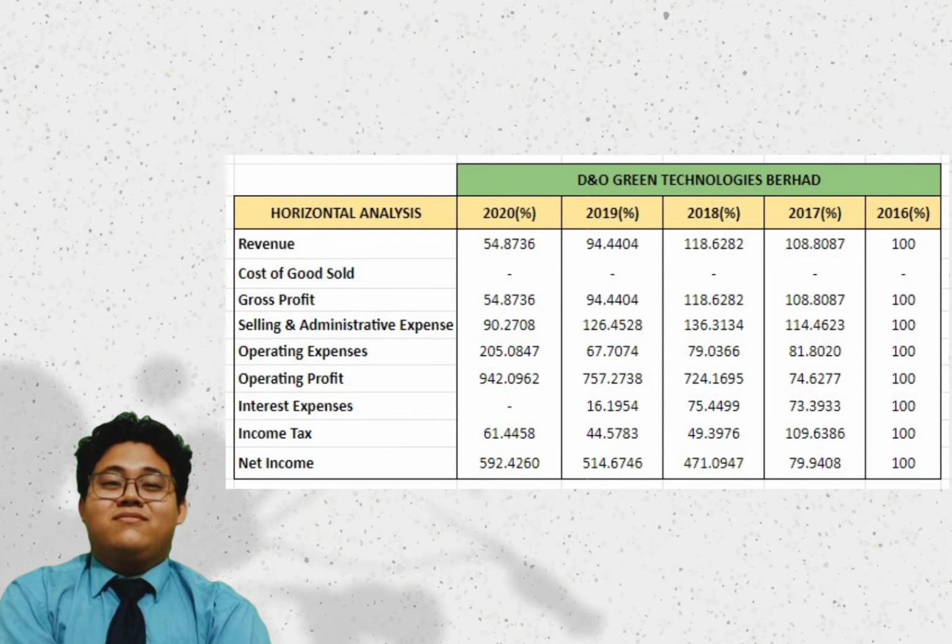Unfortunately, the company has not disclosed the cost of goods sold, so the gross profit remains the same as revenue because there is no cost of goods sold. The selling and administrative expense in 2018 has increased 36.331% compared to 2016. This expense does not generally affect the net income as the operating profit has covered it.